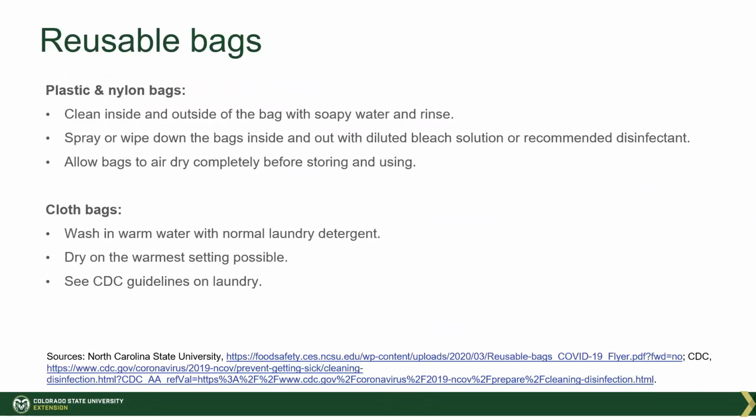Reusable bags, as promised, we're going to talk about this a little bit. I think a lot of people know that many grocery stores have banned using them just due to the risks associated with the cross-contamination of them. However, if you do decide to use them, there is a cleaning and sanitizing practice you can use. It is pretty involved, but it is definitely an option if you want to. For those plastic and nylon bags, you want to clean both the inside and outside with soapy water, and then you want to rinse them off.